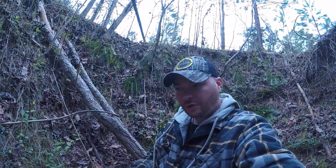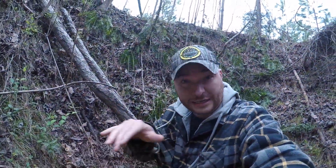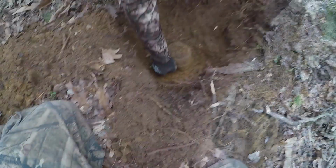We may come back a little later and dig that out and see if we can get down in there, but we're going to go to the other side of the property real quick, and we're going to look at another one that might have a better potential, but we may come back here and dig this one out. We'll let you guys know.